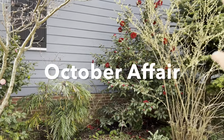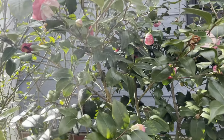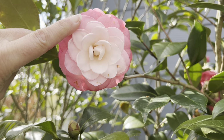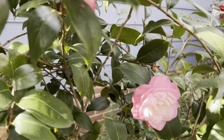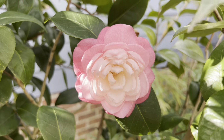Well, you can see that Royal Velvet and of course October Affair just keeps on going. Such a magnificent plant. It's been blooming since the fall. And of course, it has these great bicolor formal double flowers. It's definitely a variety that I highly recommend. It was introduced by Camellia Forest, and it really is a terrific plant.